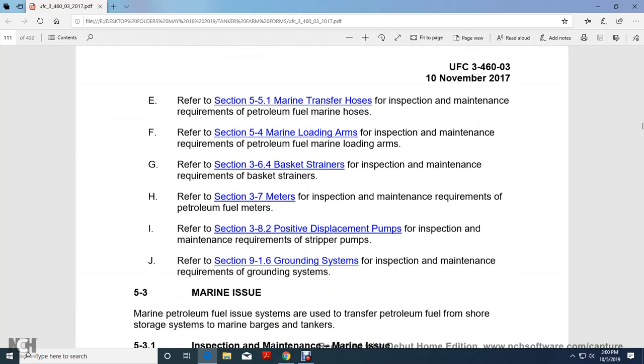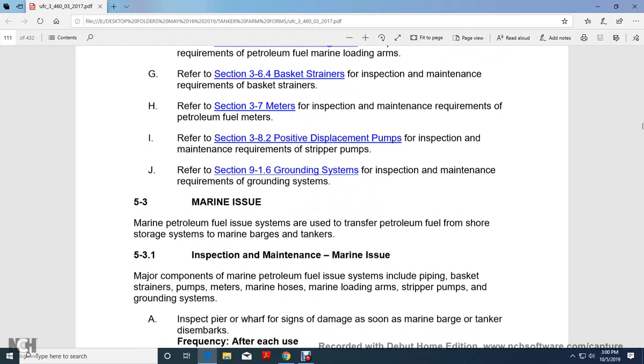For Section 5.5.1, marine transfer hoses, refer to the inspection and maintenance requirements of petroleum fuel marine hoses. Refer to Section 5.4, marine loading arms, for the inspection and maintenance requirements of petroleum fuel marine loading arms. Refer to Section 3.6.4 for basket strainer inspection and maintenance requirements. Refer to Section 3.7 for meters inspection and maintenance requirements of petroleum fuel meters. Refer to Section 3.8.2, positive displacement pumps, for the inspection and maintenance requirements of stripper pumps. Refer to Section 9.1.6 for grounding system maintenance requirements.